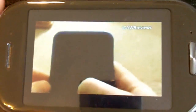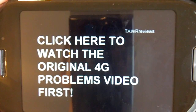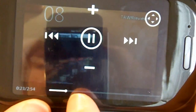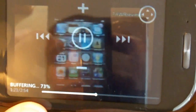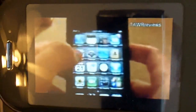So a while back I made a problem video about the iPod Touch 4th generation. I had a few problems with it where the screen would distort. So you have the volume up in the left corner, which you can change by tapping these or the rockers on the right side of the device. Fast forward, rewind, and you can drag it around down here. But it's decent. The quality's pretty bad, but if you just want to check out a video once in a while, it's really just a nice thing to have on your phone in case you don't have your iPod or you just need to quickly watch a video.